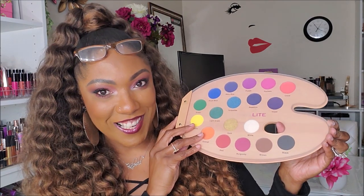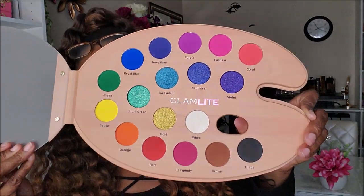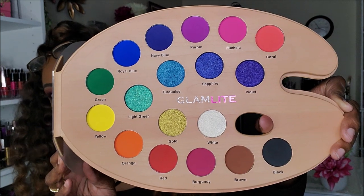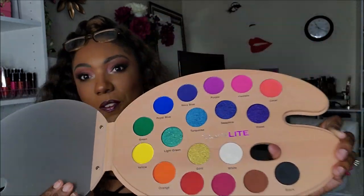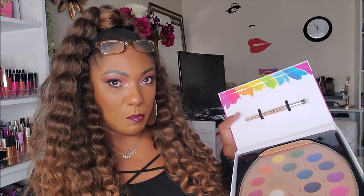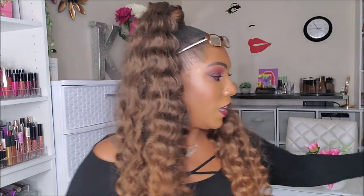But this is what it looks like. It has this clear covering here, so there's no mirror inside. I can't even see, but these are the colors in this palette. So, so pretty. Of course, you guys know I cannot wait to test it out, review it, see how it performs. In the box, you also get a brush. The shape of the brush is not really that appealing to me, so I probably won't even use it. But this palette is huge, and I knew I was getting it the moment I saw it. There's certain palettes like that for me. Soon as I see it drop, I'm getting it, okay?